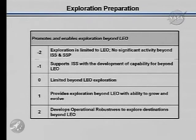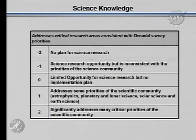Next is science knowledge. The objective here is to address the critical research areas consistent with the priorities identified by the scientific community. And for reference, we use the decadal surveys. We had briefings from representatives from that community, which were insightful in terms of understanding what the opportunities might be for scientific research. The baseline case here is limited opportunity for research that is in fact consistent with the priorities, but it lacks an implementation plan or an execution plan to fully leverage the opportunities that are presented.